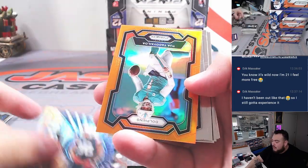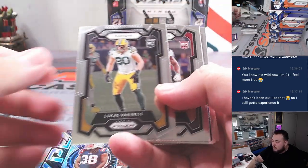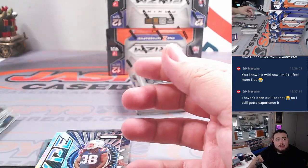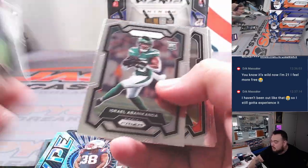Bunch of Stevenson hype. We got a Tua Tagovailoa for the Dolphins. To 249. Josh Allen, the Jaguar Josh Allen, to 199.